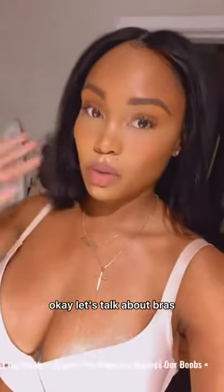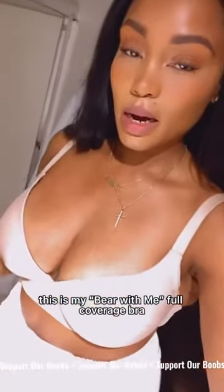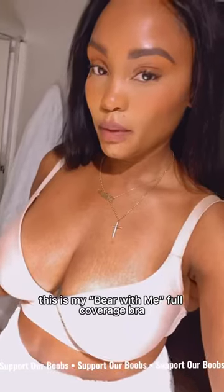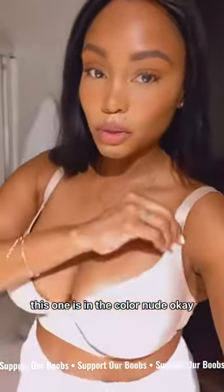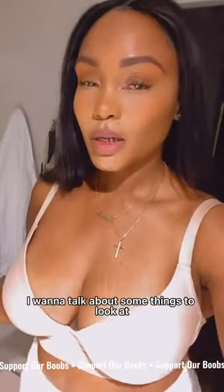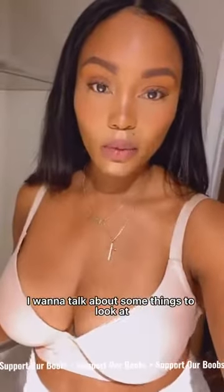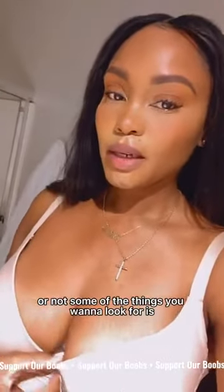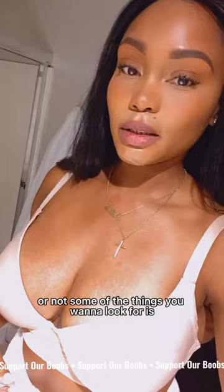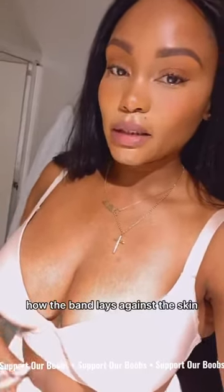Okay, let's talk about bras. This is my Bear With Me full coverage bra. This one is in the color nude. Okay, I want to talk about some things to look at with your bras to see if they're fitting you correctly or not. Some of the things you want to look for is how the band lays against the skin.